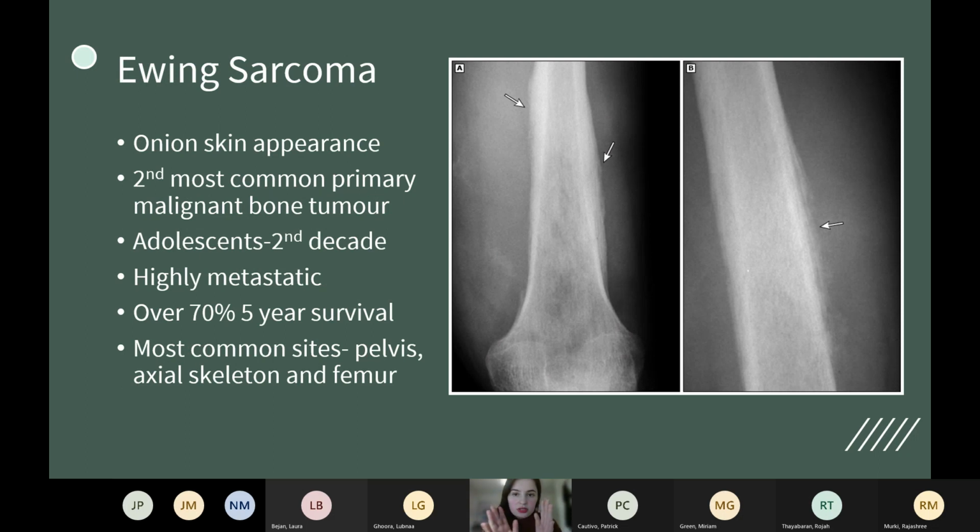Then Ewing sarcoma is this onion skin appearance. With sunburst, it was radiating out, whereas with Ewing's, it's multiple layers, like an onion, because onions have layers. This is the second most common type of primary malignant tumor in children. It's very metastatic, so they might present more likely with systemic features like weight loss. The prognosis for both of these has gotten a lot better with chemotherapies. Ewing's had a horrendous prognosis, but has gotten surprisingly better, with over 70% having 5-year survival. This one can affect the pelvis, the axial skeleton, and the femur. Cool.